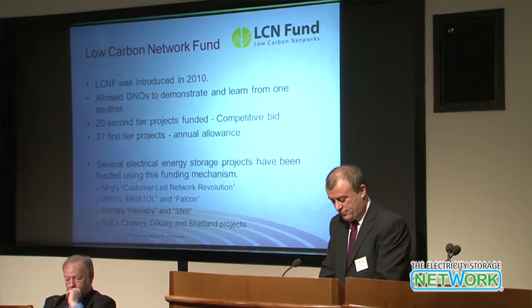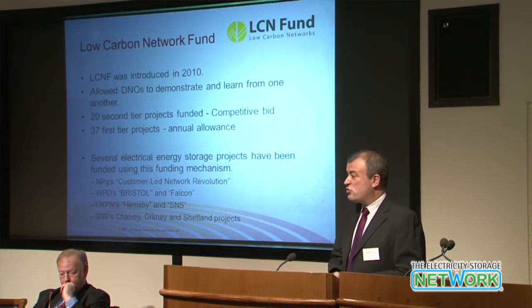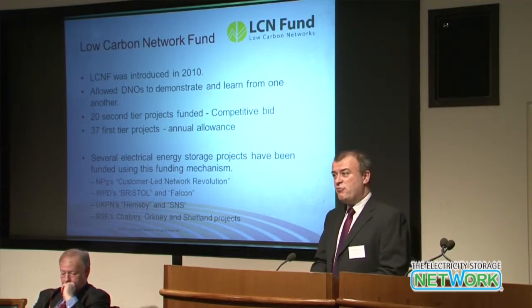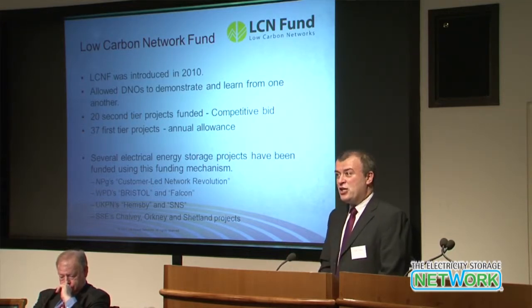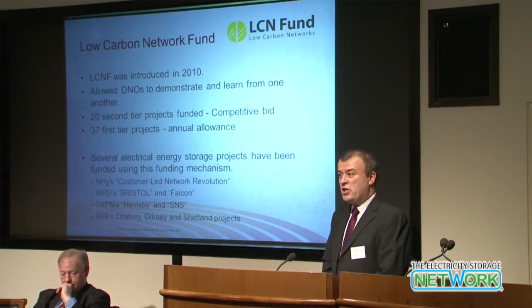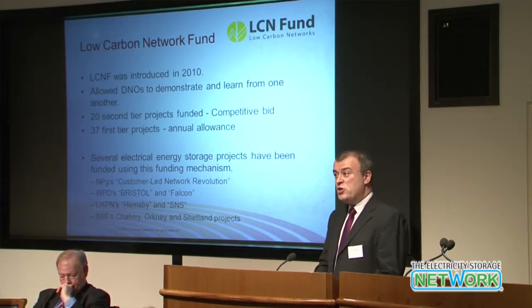Right, so the Low Carbon Network Fund. This was introduced by Ofgem at the beginning of the last price control period, and many of the energy storage installations have been funded using this fund. There are a number of exceptions, namely the 200 kilowatt energy storage device at Hemsby, which was funded using the IFI fund, and also the 2 megawatt Mitsubishi installation on Orkney, which is a third-party ownership scheme.